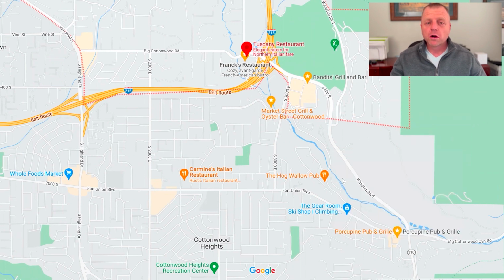But a great restaurant. In the parking lot, you've got the ski rental companies that rent out skis. So if you go there after the hours when the slopes close down, it does get pretty busy and hectic in that restaurant.